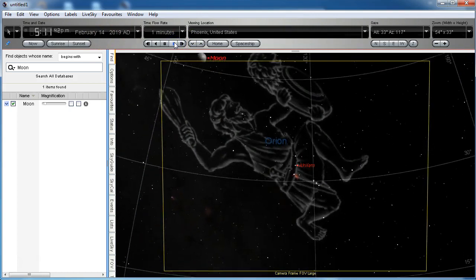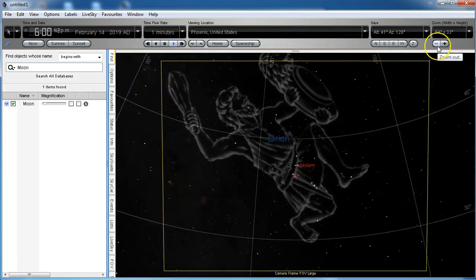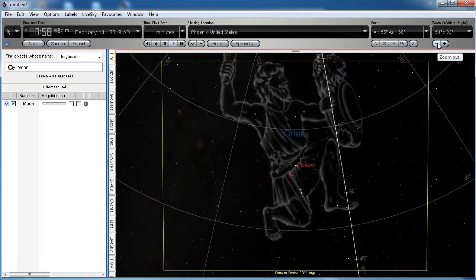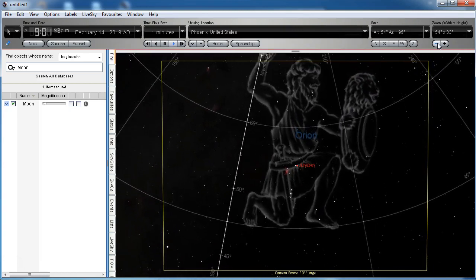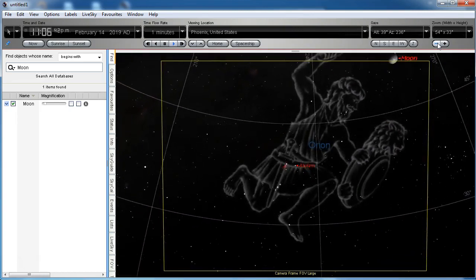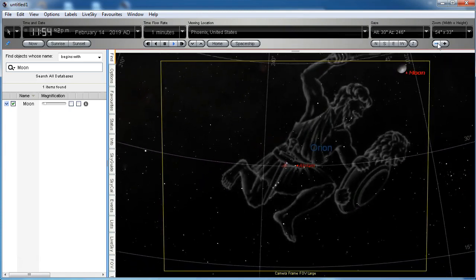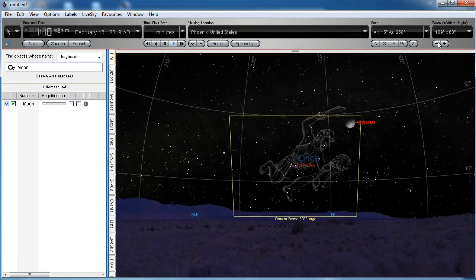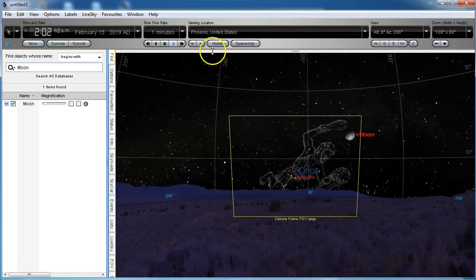So already we can see the rotation as Orion crosses the sky. Here comes the meridian. We've just passed the meridian. The rotation is faster there, and as Orion heads down the other side, then that apparent rotation slows right down. Let's zoom out. There is the horizon coming into view.